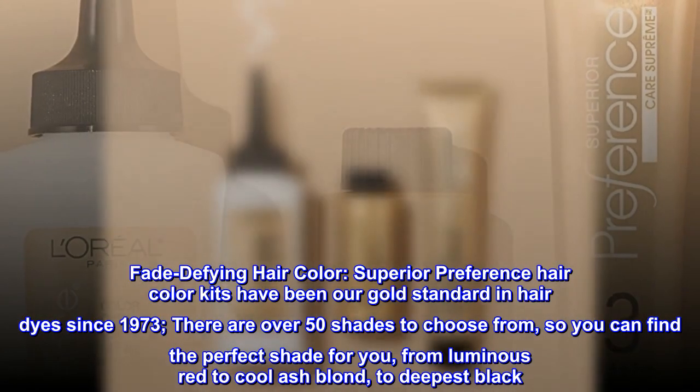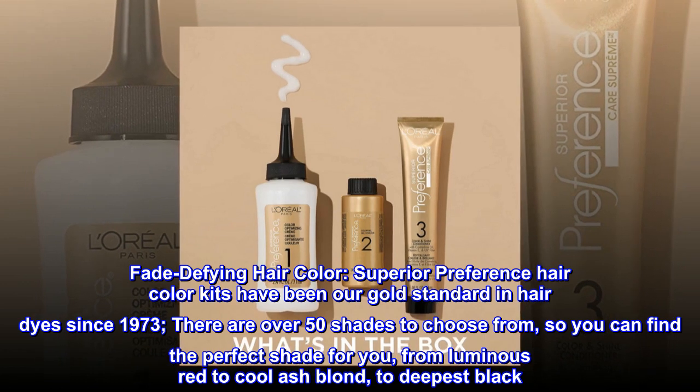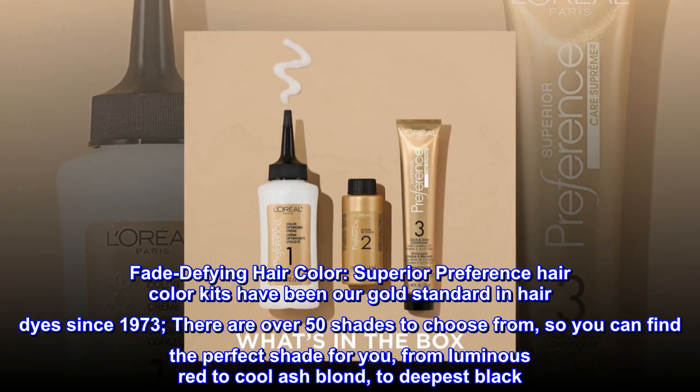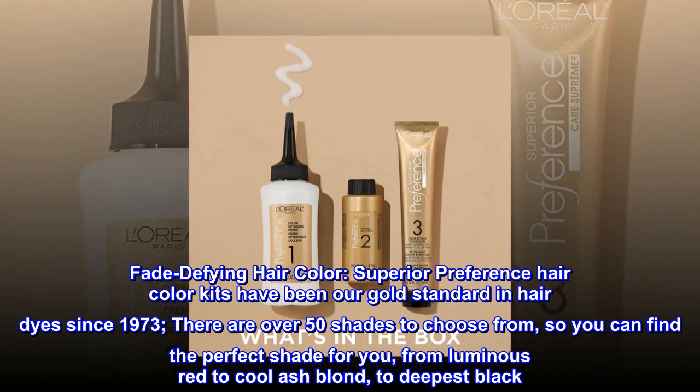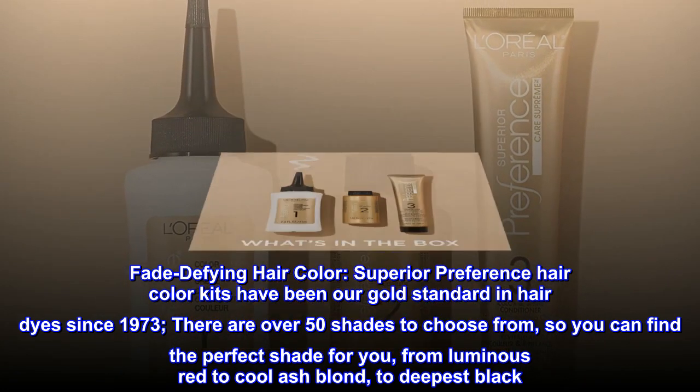Fade-Defying Hair Color. Superior Preference hair color kits have been our gold standard in hair dyes since 1973. There are over 50 shades to choose from, so you can find the perfect shade for you, from luminous red to cool ash blonde to deepest black.